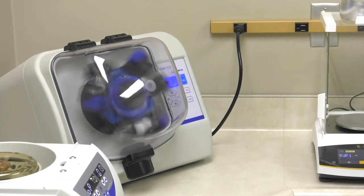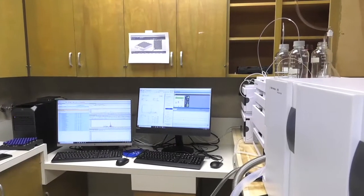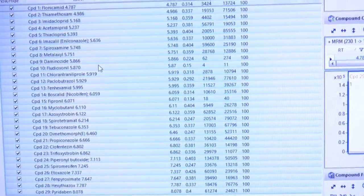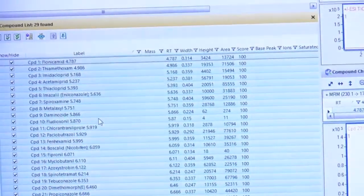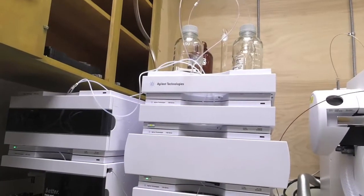So we use an LC-MS-MS for our cannabinoid testing, our pesticide testing, and our mycotoxin testing. We run it all through the instrument, we get the results, and then we verify that those results are accurate, and we give those reports back to the customer through the customer portal.